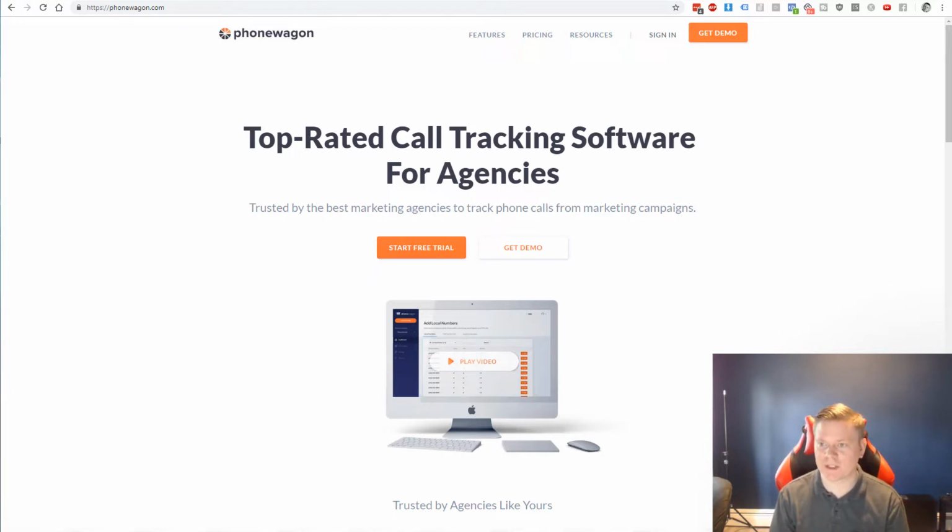But basically, this is a phone call tracking software for marketing agencies, freelancers, anybody that is trying to get some better idea of what's going on with where their phone calls are going, being able to listen to those phone calls and track ultimately sources of where the phone calls are coming from.